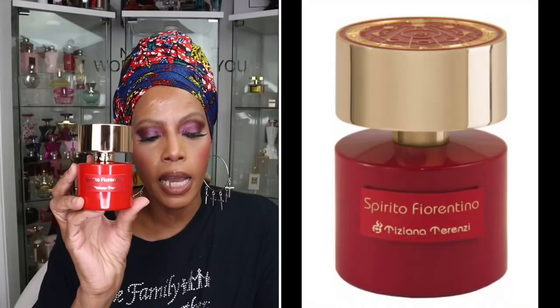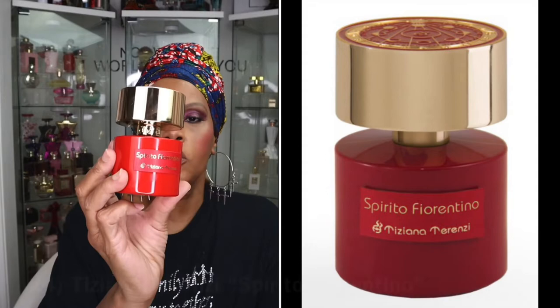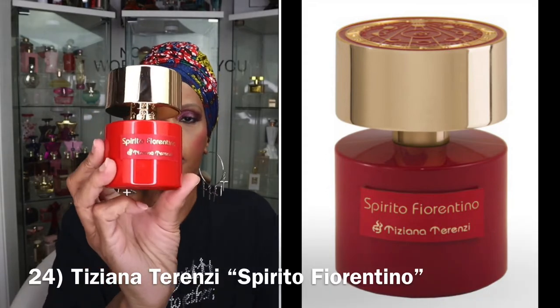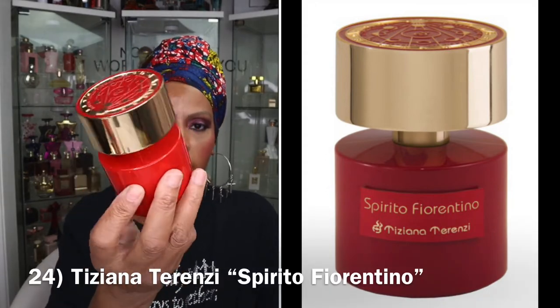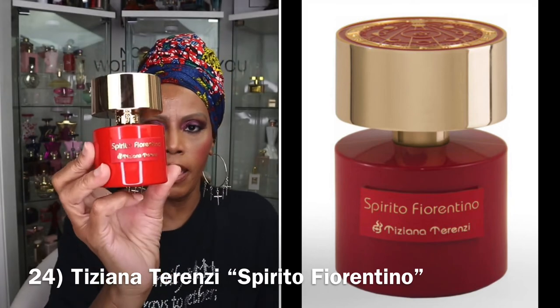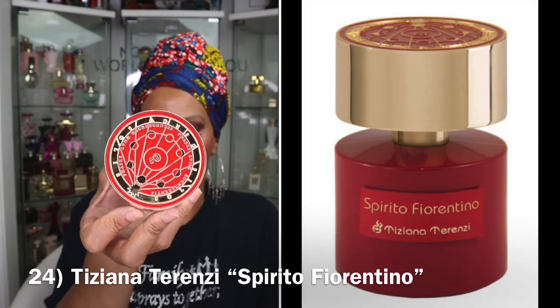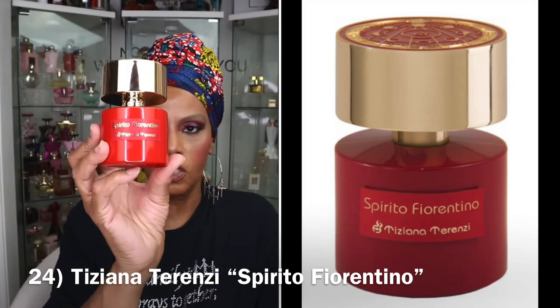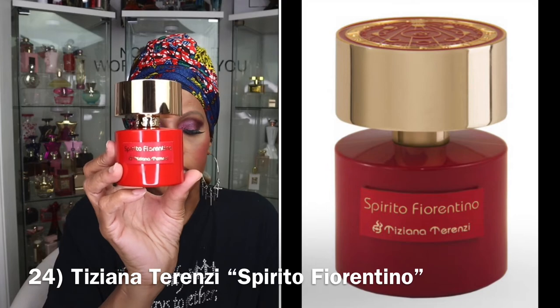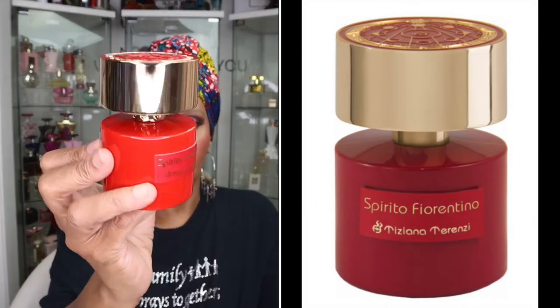My last two fragrances are from the same house, Tiziana Terenzi, and the first one is Spirito Fiorentino, something to that respect. Gorgeous bottle. It's red, it has the name on the outside. Look at the top of the bottle, y'all. Gorgeous, gorgeous, gorgeous. Once again, Tiziana Terenzi Spirito Fiorentino.